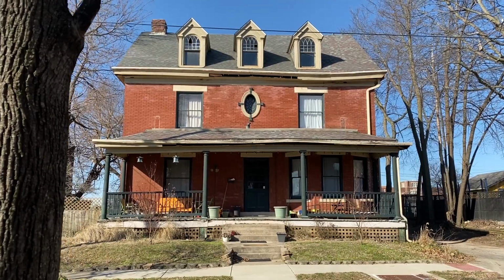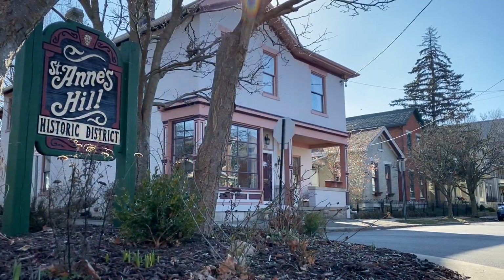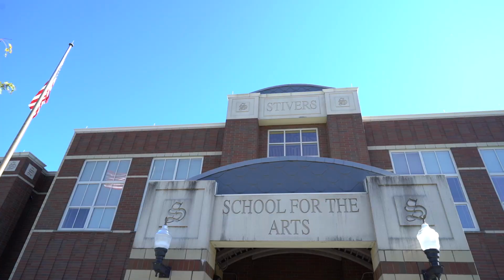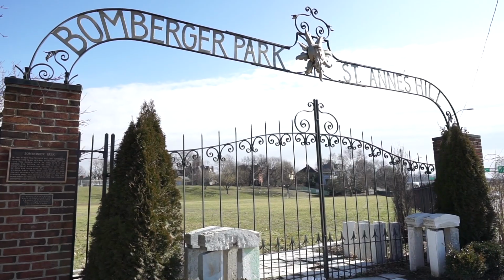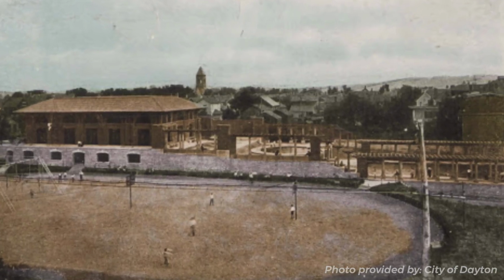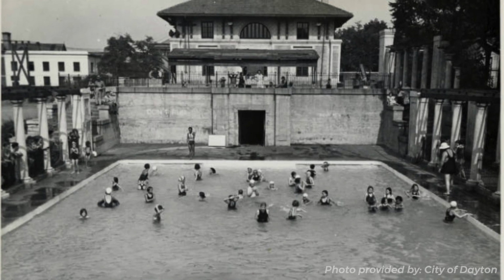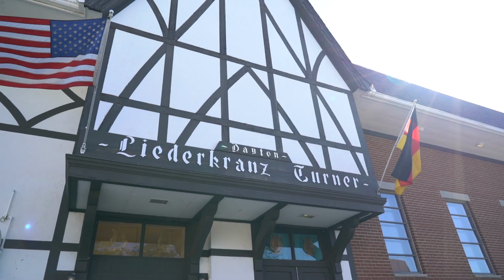And what happened was, these edges here came together to define the new St. Anne's Hill. So the gateway is, we've got Stivers, historic Stivers School. Beautiful. We have, what was the name of this place? I don't remember. We'll come back to that. Baumburger. Yeah. And I think I've got some historic postcards I'm going to let you guys take a look at. The original Baumburger before East Dayton Urban Renewal. Incredibly beautiful, awesome, cool community place. And we have the very historic Liederkranz Turner, which is the German club.